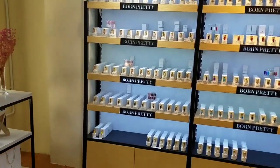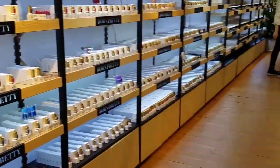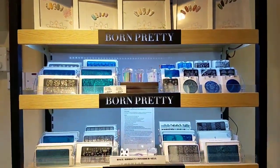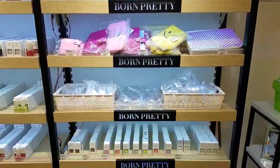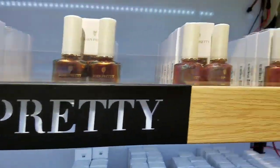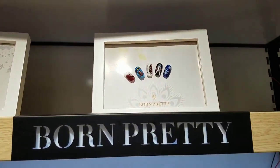Look at the gels. And I am getting some spider gel while we're here. The stamping plates, let's go back to the stamping plate. Check it out, girls. Stunning, look at these. Oh, look at that gold. The chameleons. In the nail art.